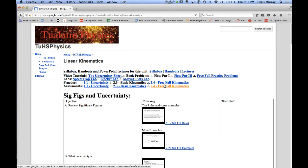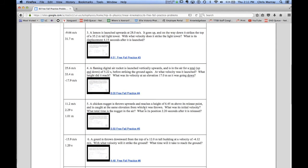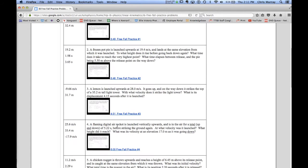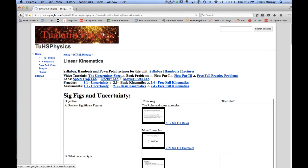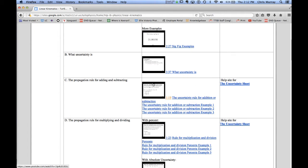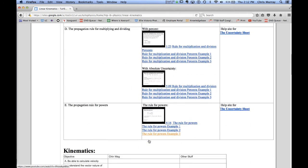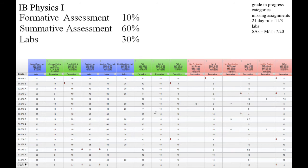If they go to 2.4, a lot of kids struggled with 2.4. If they click on this, this literally is every test question solved in a video. They could play these videos, pause them, work them through. If they get stuck, play it a little farther. These are the practice problems. And if they miss class, oftentimes there are instructional videos that help them out. So they won't get too far behind. They can almost do this class from home. That's sort of the hope there.